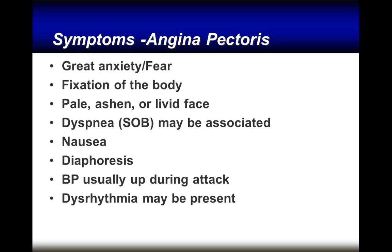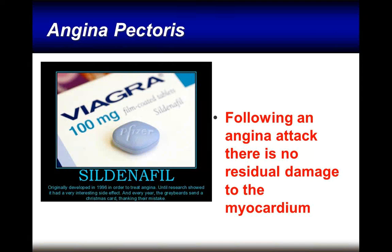I don't know how many times I've had STEMI patients come in, and then they go into VFib, VTAC arrest. With angina itself, or an anginal equivalent, they don't really have much damage to the myocardium. They're just having the ischemia. They're not having the actual infarction itself.